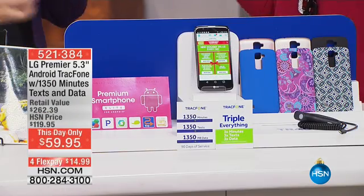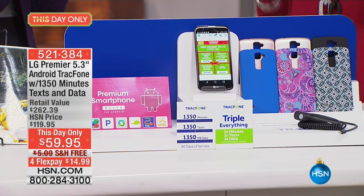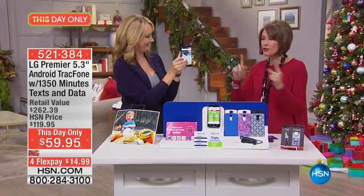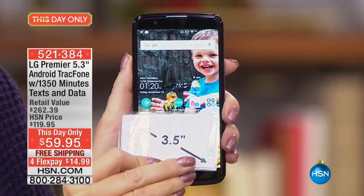I could go on. I wish I had an hour on this, guys. It is so exciting. This is the best deal we have ever done, in my opinion. I think in everybody's opinion, ever done on a TracFone. Whatever TracFone you have, you want this one. You will get all the minutes. You will love the LG upgrade and that great big screen.